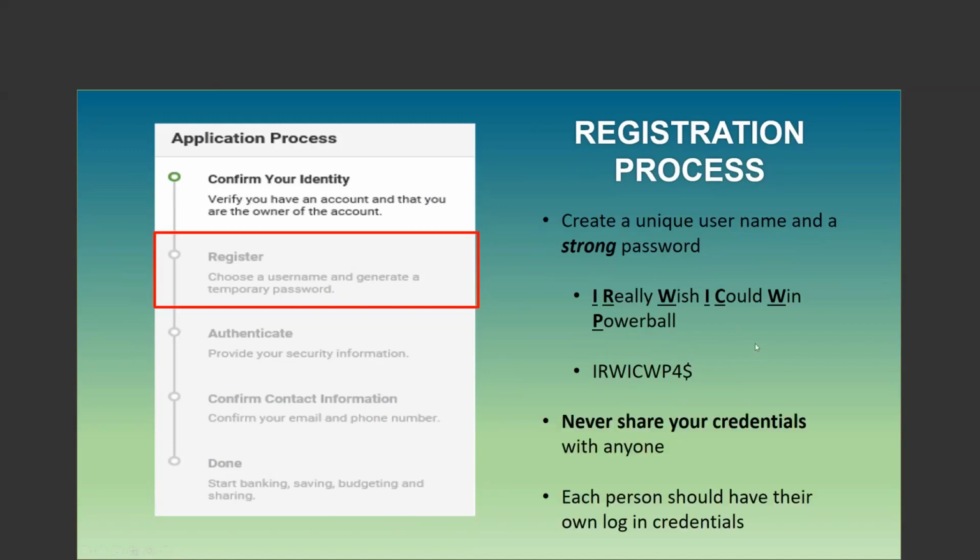It's very important that you never share your online banking username or password with anyone. Nobody from St. Mary's Bank will ever ask you for your password information, nor should you provide it to anyone else in your family either. Each person should have their own login credentials when accessing online banking.